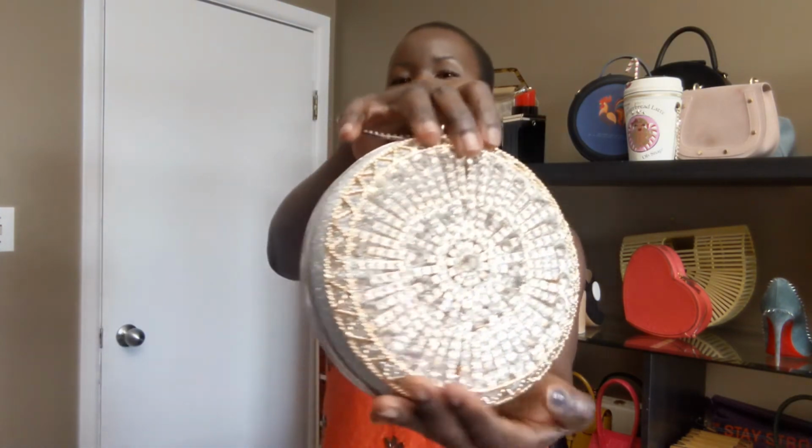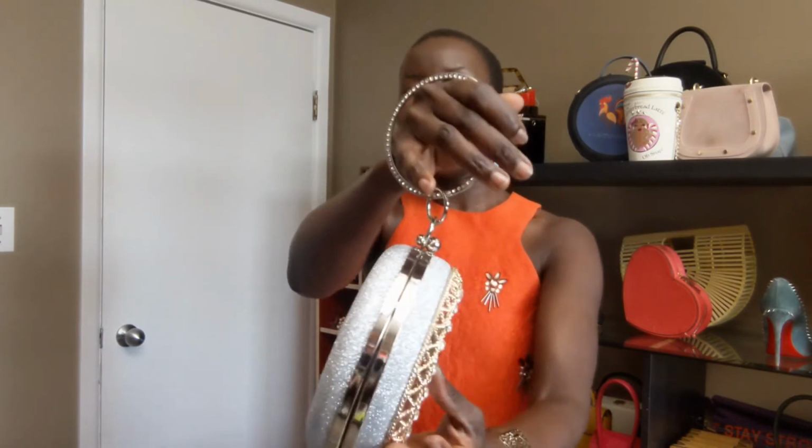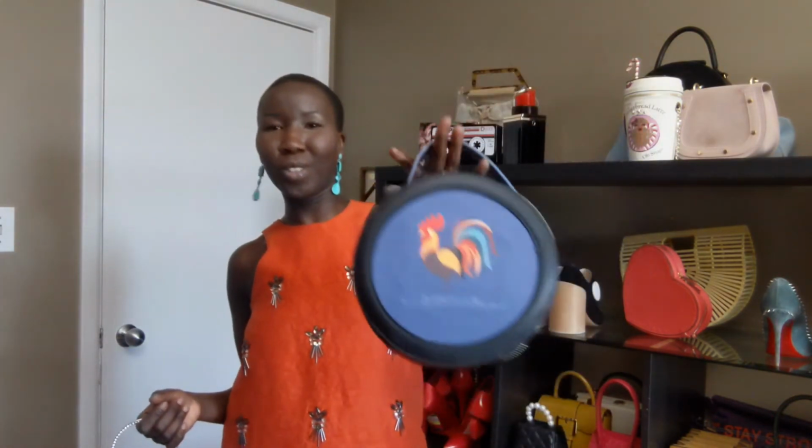Now moving along to handbag number 2, and that is one of my favorite and I am living for, is a circle handbag. Now with the circle handbags, of course, you can go from a dressy one like this to something in the middle like this one. Now this one here I love. It was gifted to me by my friend Lorena, and I can't thank you enough.